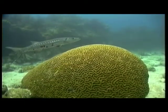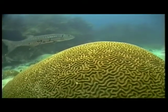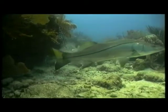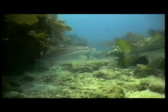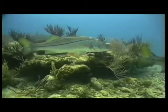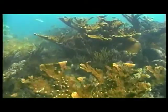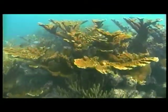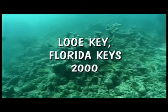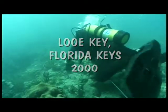Of course, this one's at Lou Key in the 80s, before the flooding of Florida Bay. Barracuda, standing sentinel. And Lou Key was such an amazing place. This is down under the coral spur and groove zone along the sides of the coral fingers, a couple of snook passing by. Okay, now we're going to fast forward from the 1980s to the year 2000. Okay? This is habitat loss.